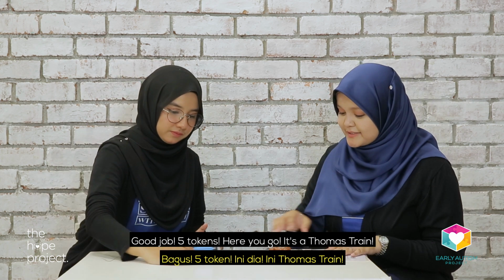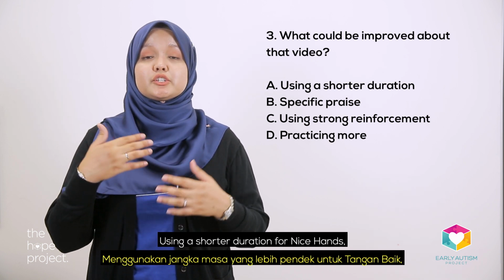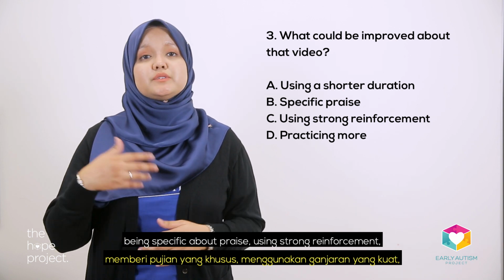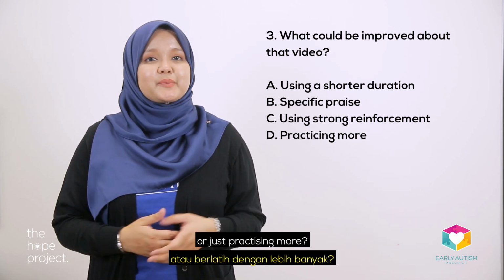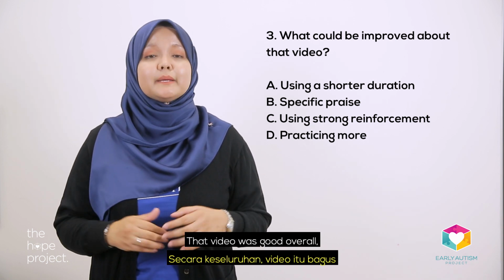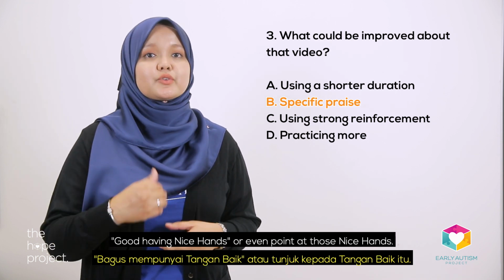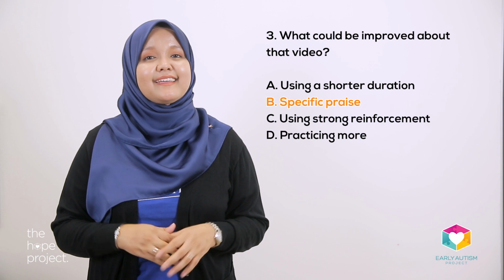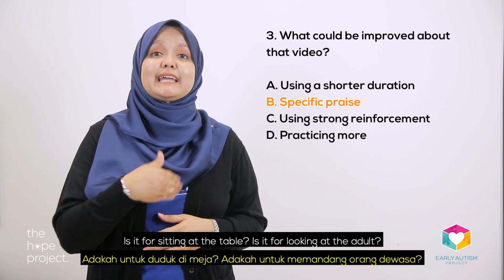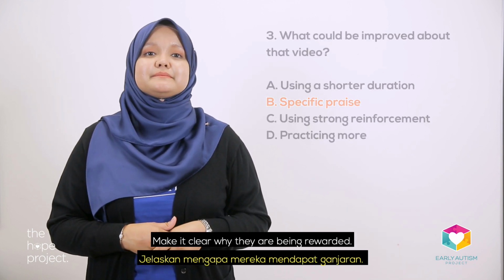The Thomas Strain. What could be improved about the video? Using a shorter duration for nice hands, being specific about praise, using strong reinforcement, or just practicing more? That video was good overall, but the adult should specifically praise the child for having nice hands or even point at those nice hands. Otherwise, the child might be unclear why they're getting the reward. Is it for sitting at the table? Is it for looking at the adult? Make it clear why they're being rewarded.